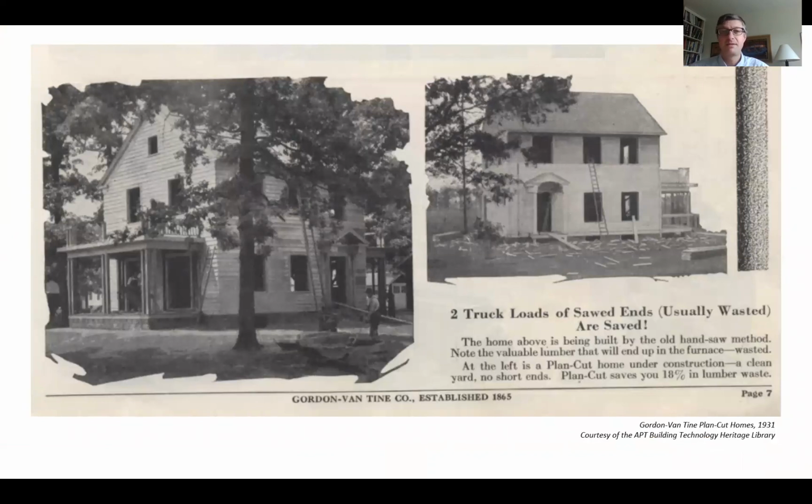Many of the kit house companies emphasized how practical and efficient their products were. Gordon Van Tyne, for example, calculated that the construction of an average five-bedroom house required 2,940 individual cuts with a hand saw by the builder on site. With a kit, however, all of those cuts could be made by machinery at the factory, so you didn't have to pay a builder to do that work on site.